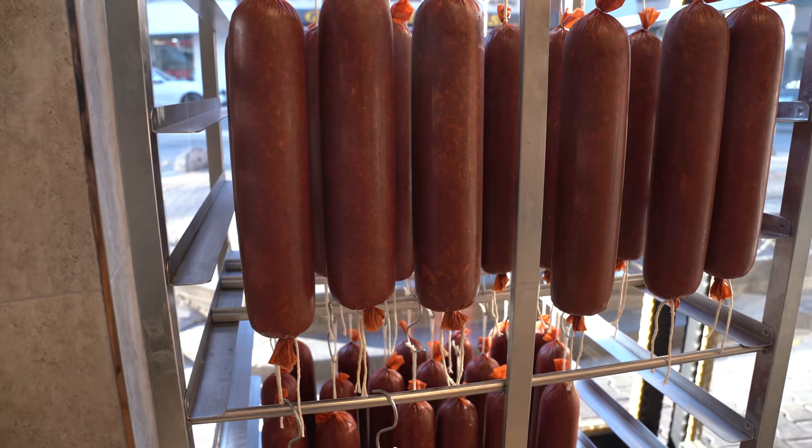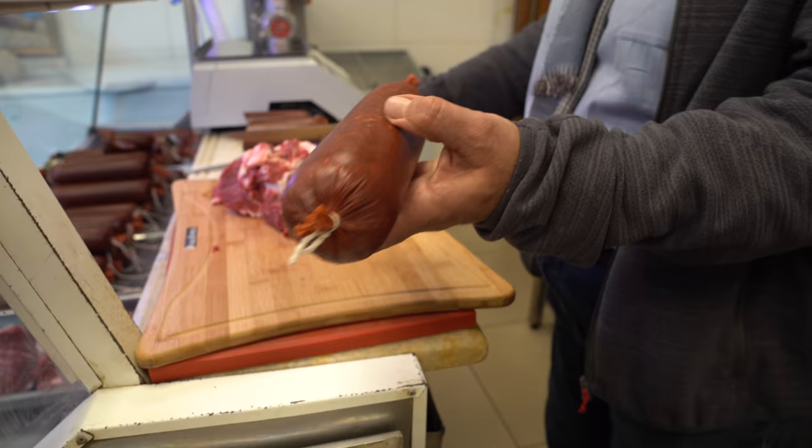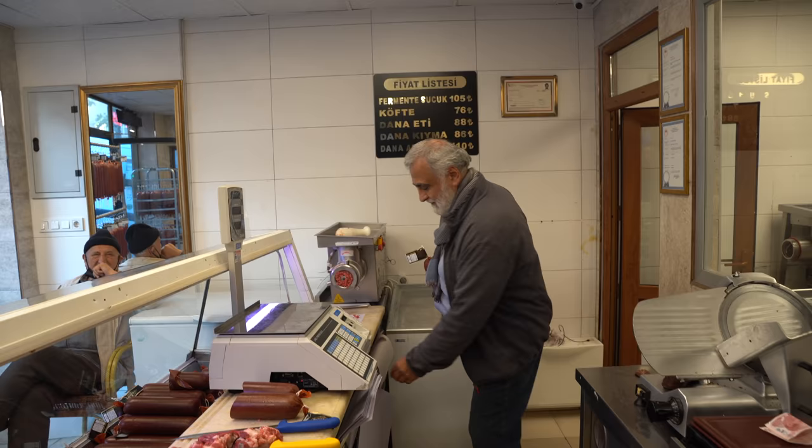The king of sucuk. King of sucuk. So this is pure dana, pure beef, 100%. What they work with is only beef. That's the only type of meat they work with. The famous sucuk, meşhur sucuk. Meşhur Akman.